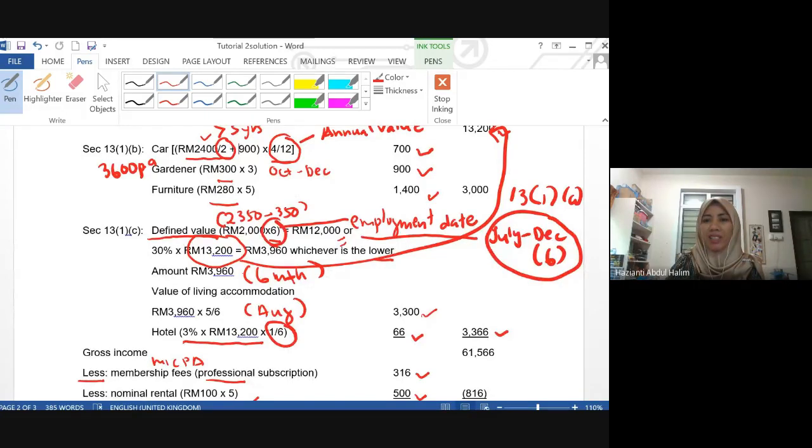Kita ambil mana? Sendiri tanya sendiri jawab. 131A, this is the formula. Itulah. Kau tanya mana dapat ni. Check your notes. Ini datang dari section 131A. Sama dengan hotel. Ulang balik dari annual value yang mana tu?